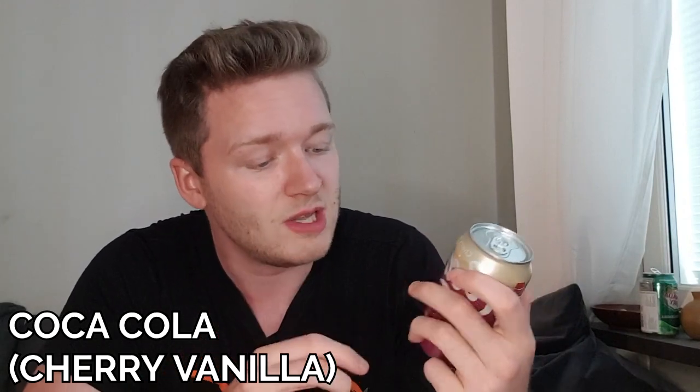We have Coca-Cola Cherry Vanilla, Flavored Coke and other natural flavors. Interesting for sure. Cherry Vanilla. Let's see if it holds up and let's see if we can beat Dr. Pepper. Okay, this smell is very different compared to the Dr. Pepper one, because it's way more fruity. It feels like they put in at least 20-30% more cherry into this. Super fruity. You can't even scent the vanilla from the smell.